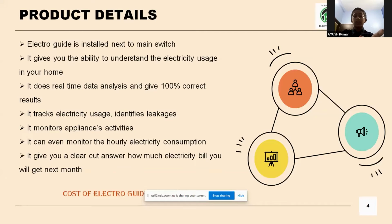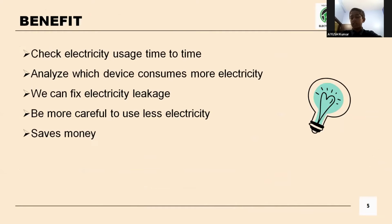Now, let's get to the costing of the product. Our cost of the product is 1,500 rupees. Now, to let you know the benefits to the customer, here is Sarvesh.